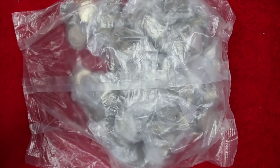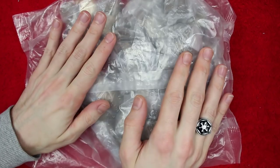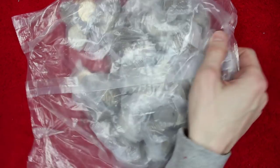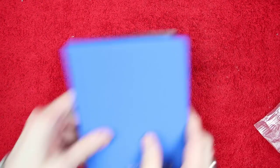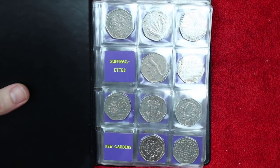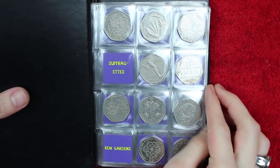Hello and welcome back. Today we've got another £250 worth of 50p's to have a hunt through, looking for the commemorative ones, the ones more than face value, but ideally we want something new for the book. We've got plenty of opportunity at the moment because this is a restart of a book.